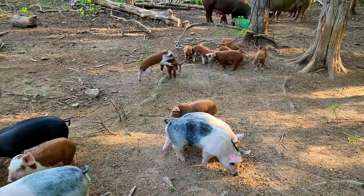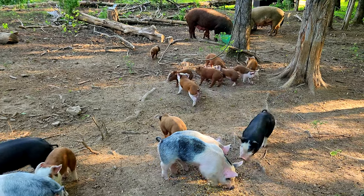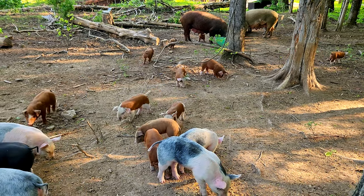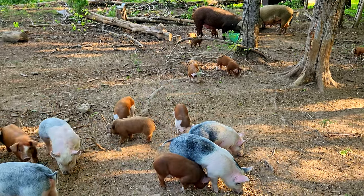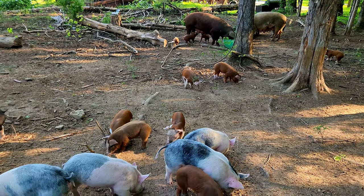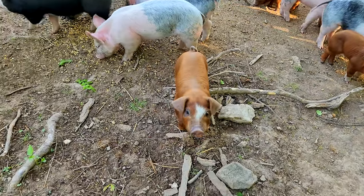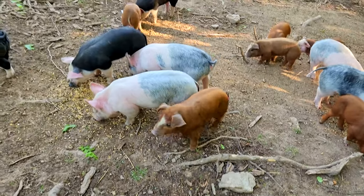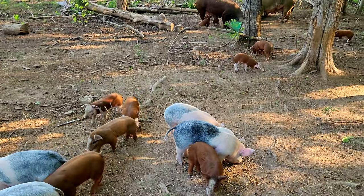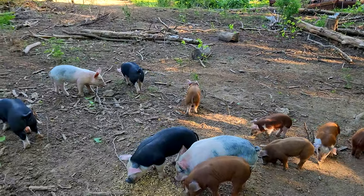So besides those two, we've got two with injured legs that are a little bit puny, and I've got the other one over there in the cage feeding it some milk and food just to give it a chance, because I don't know that it was going to make it without some help. But all the rest of them are doing really good. Funny little pigs, curious. We've got 21 piglets running around everywhere. Three big mamas. Everybody's staying healthy.